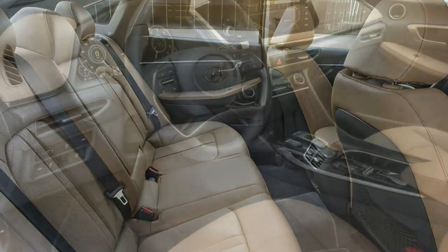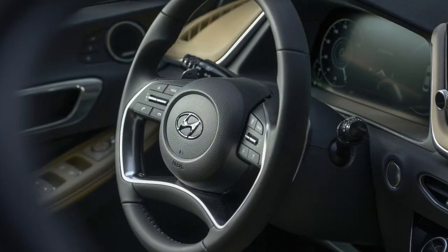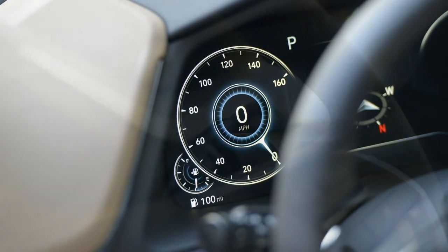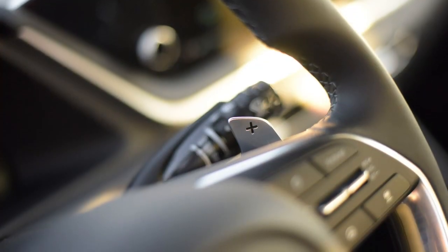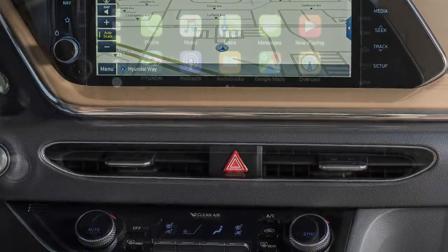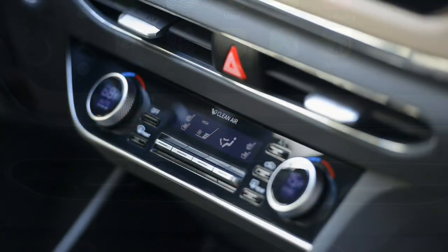Plus, as launched around the 2016 BMW 7 Series and, until recently, only at luxury offerings, the Sonata has the ability to be pulled into or out of a tight parking spot by handheld remote control. There's also a new safety feature that warns of vehicles approaching from the rear each time a door is opened.